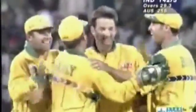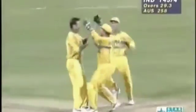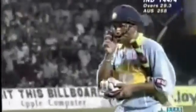Oh, that's out. He's got him. Yes, he's got him stumped. In fact, wide signalled. And so that's the end of what has been a magnificent effort as well. Well, Mark Waugh quick to spot Tendulkar coming down the track. Really fired that one wide. Even though the umpire signals wide there, he has got the wicket of Tendulkar out for a brilliant innings. But this is one wicket that India didn't want to lose.